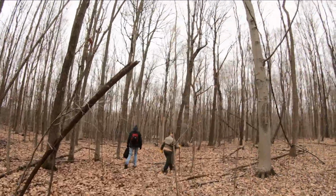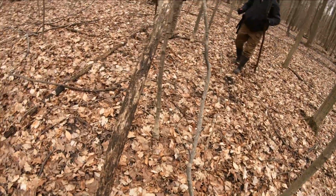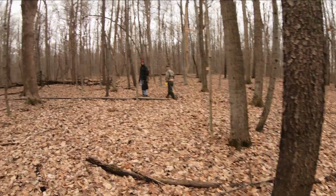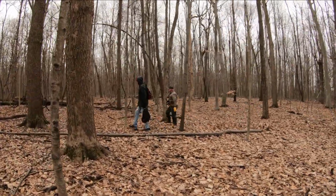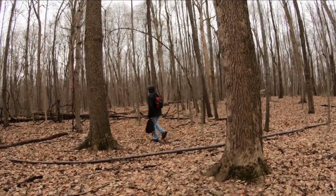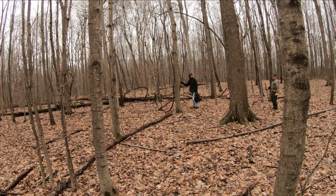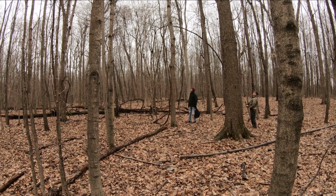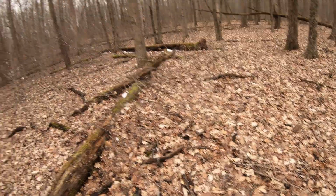Oh, this caught my eye right here. Look at that, right there. It's stuck in the ground. They cut it. They killed it so it didn't kill the tree. They sawed that. Look at all those sawed ones over there.